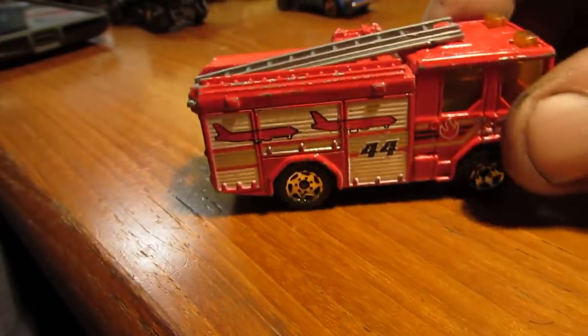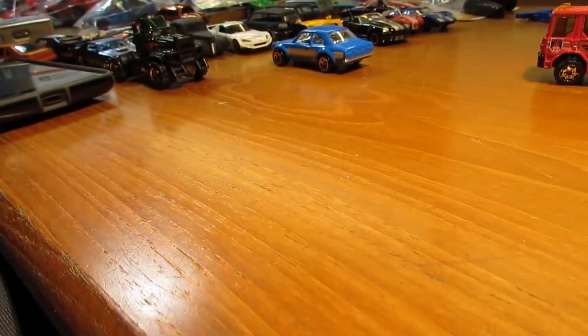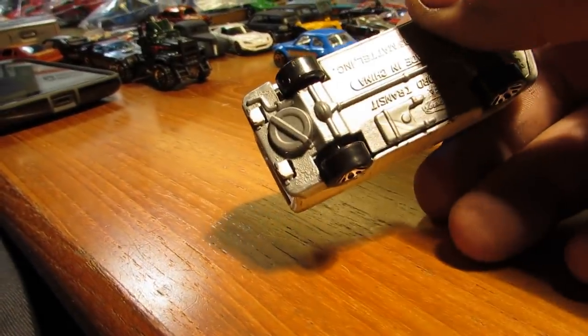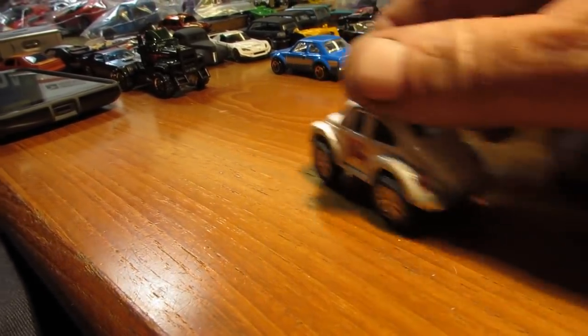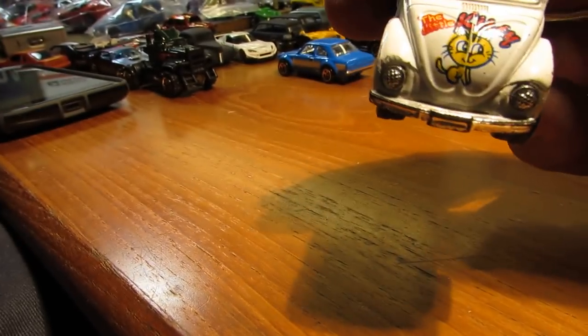So there's a loader right there. Boom. Fire truck. I do not have that particular one. It's like an airport unit. This little ambulance, I don't have that one either. And that is, what is that? Is it a Ford Transit? Ford Transit right there. And that little funky bug, look at that thing. Is that one of them spring-loaded jobs? No? It's a little kitty. That's pretty cute, the little kitty.